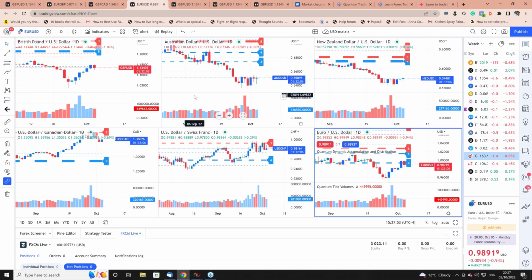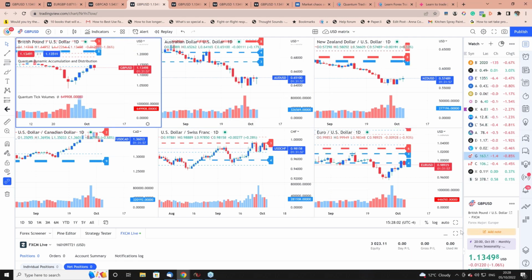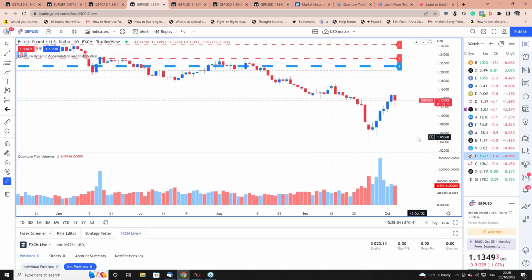And all I've done on here is just to include some of the indicators. Again, just put the accumulation distribution. You put the pound cable over here, pull up full size. So when you're looking at this, this is the other aspect to it, right? What's happening today? Okay, we've seen the pound fall, but we're actually starting to see it recover now a little bit.